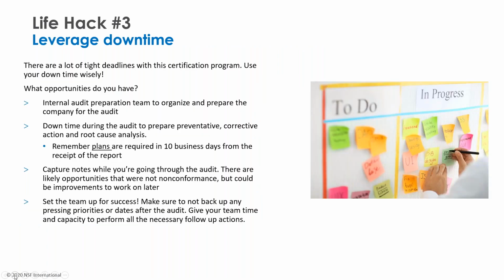Life hack number 3 is leveraging your downtime. This is probably the strictest standard when it comes to deadlines that I've worked with. So you've got to make sure that you use your downtime wisely. I've had a lot of really good success in my audits, internal and external, when I have my entire team prepared prior to the audit.